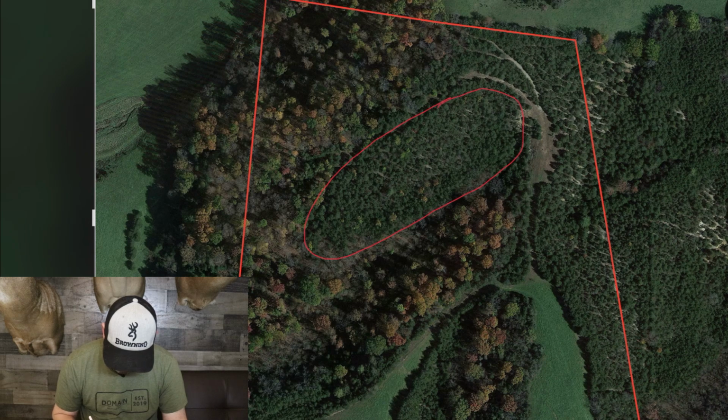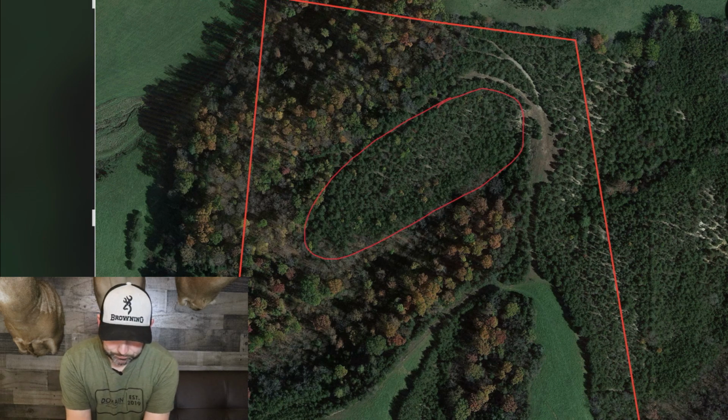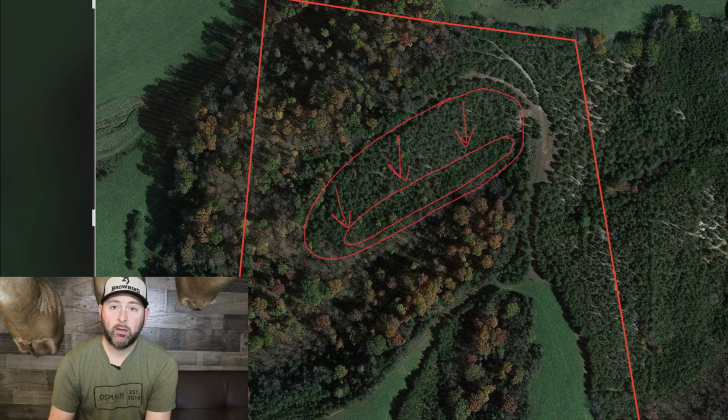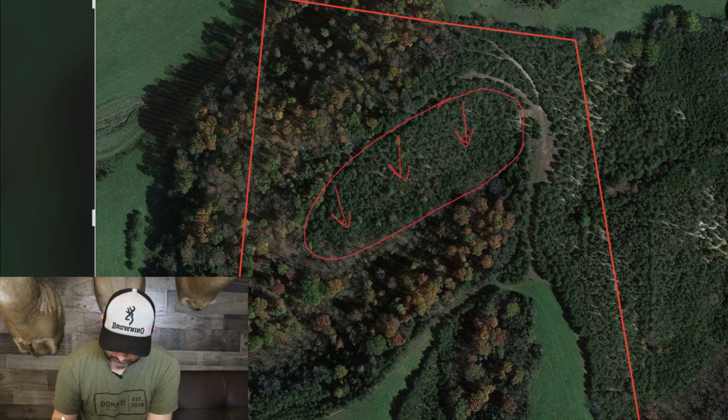This area here was a massive cedar thicket, as you can see, and on this cedar thicket it kind of dropped off this way going downhill. It's kind of on a slope. There was a flat spot here that was the flattest spot in this entire cedar thicket.